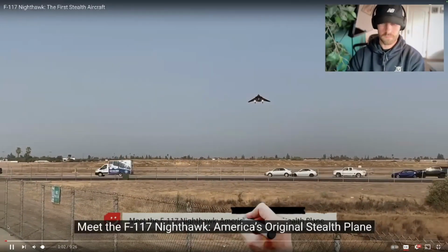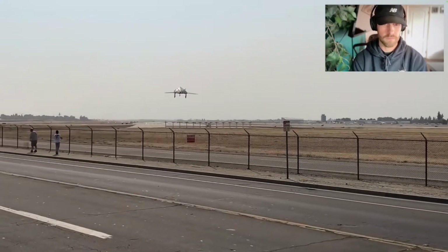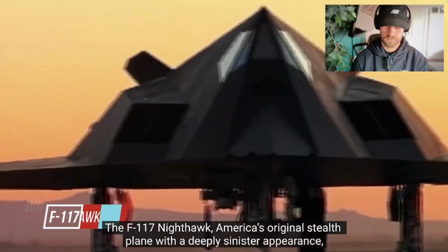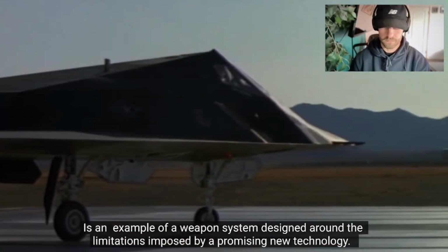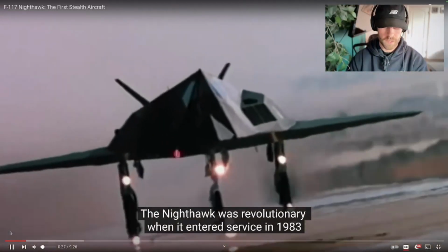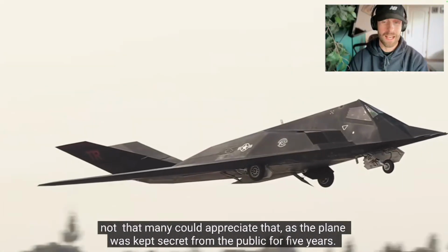Meet the F-117 Nighthawk, America's original stealth plane. The F-117 Nighthawk, America's original stealth plane with a deeply sinister appearance, is an example of a weapon system designed around the limitations imposed by a promising new technology. The Nighthawk was revolutionary when it entered service in 1983.